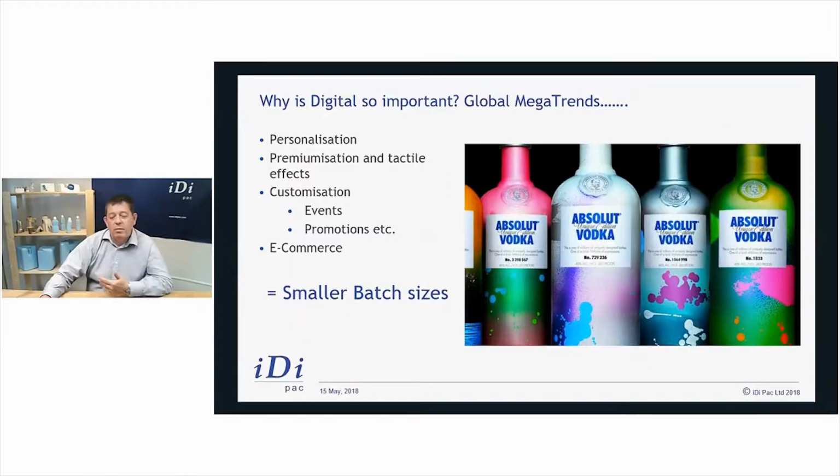And again, this is a slide we used in a previous webinar. So the global megatrends, that's why it's so important. So personalization, the premiumization and the tactile effects that are so important in creating that personalization effect, and using these within the drinks industry, the beverage industry, the car industry, all these sorts of locations that are demanding this customization. And we can use that through events, through promotions, again creating this value add within the sales environment.